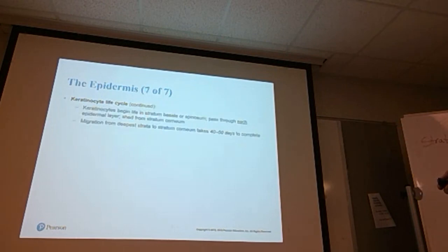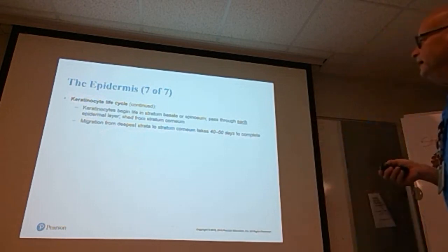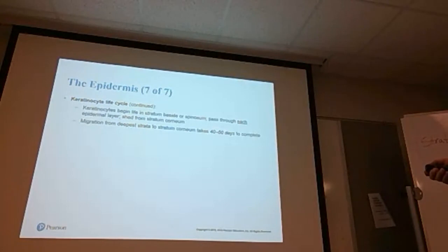The keratinocytes begin life in the stratum basale. They pass through each epidermal layer and shed from the stratum corneum. Migration from the deepest strata to the stratum corneum takes about 40 to 50 days to complete. So from the time a keratinocyte is, air quoting here, born, its life cycle moves it through the other layers, and in 40 to 50 days, you will slough that one off and start a new cell.